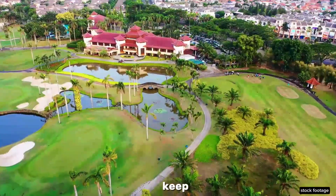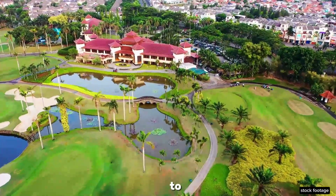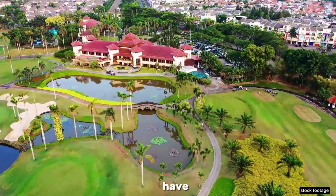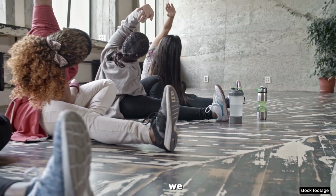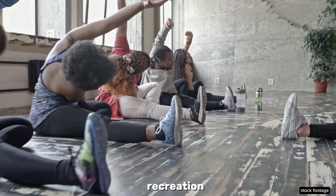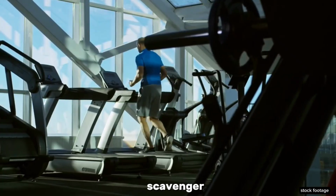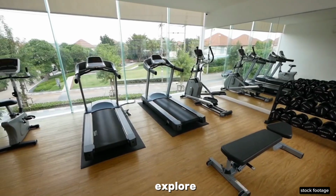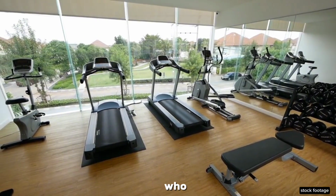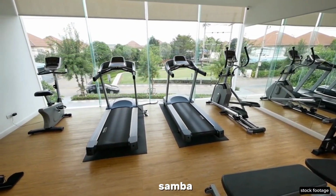For those who prefer to keep their feet on dry land, the resort offers plenty of activities to keep you entertained. While we don't have specific details on sports facilities or cultural activities, we do know that the resort has a recreation team dedicated to family activities. Perhaps they organize scavenger hunts around the massive property, or maybe they lead nature walks to explore the lush surroundings. Who knows? You might even discover a hidden talent for Brazilian samba dancing.